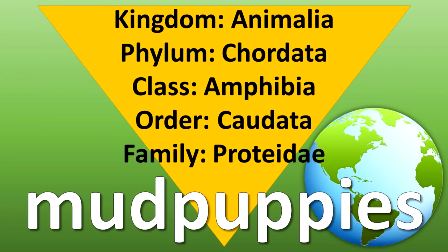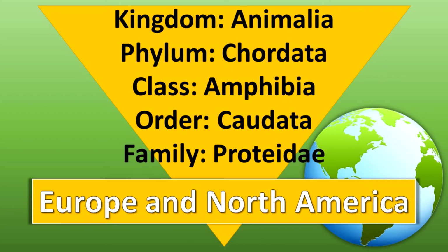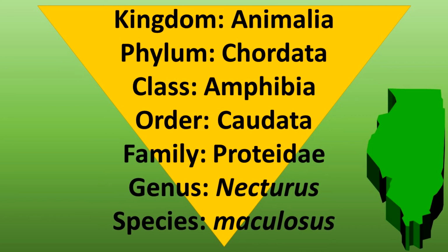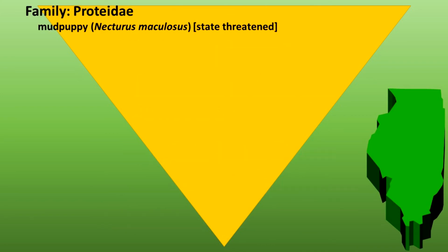One member of the family Proteidae, the mud puppies, is a permanent resident in Illinois. Mud puppies are present in Europe and North America. They are aquatic and have permanent gills. Necturus maculosus is Illinois' mud puppy.